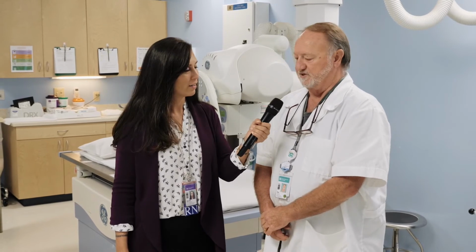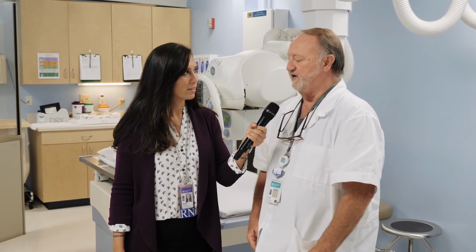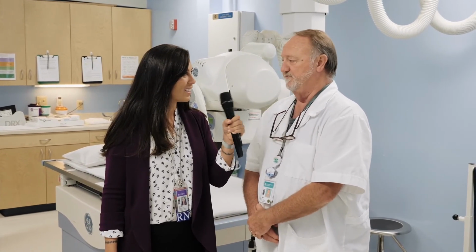This is Rex, an X-ray tech up at Kula Hospital. He's going to tell us what they do for patient safety. Yes, I'm Rex. The main thing we do here for patient safety is to wipe the equipment down in and out. When the patient comes in, it's wiped down, and when they go out, it's wiped down. So each time it's cleaned. Thank you.